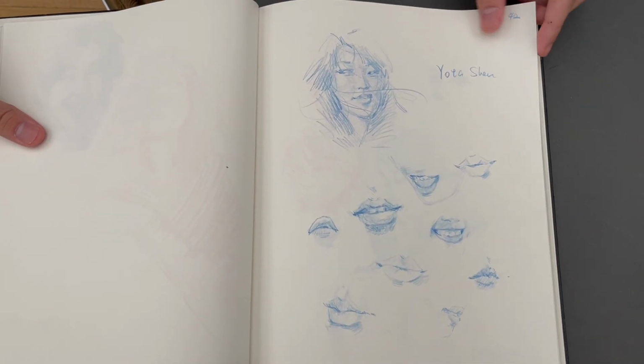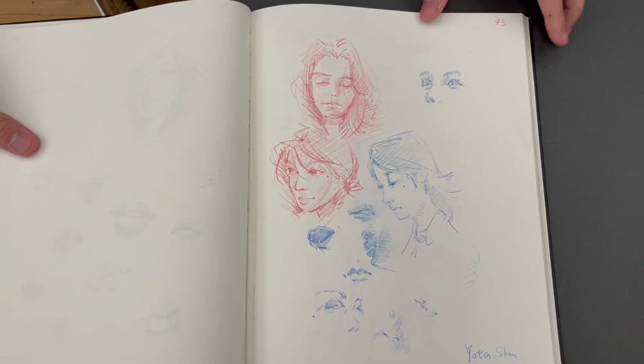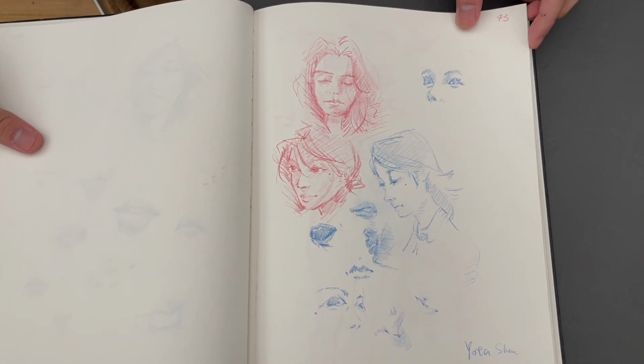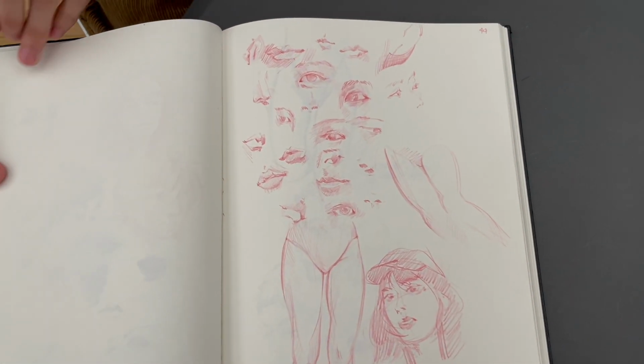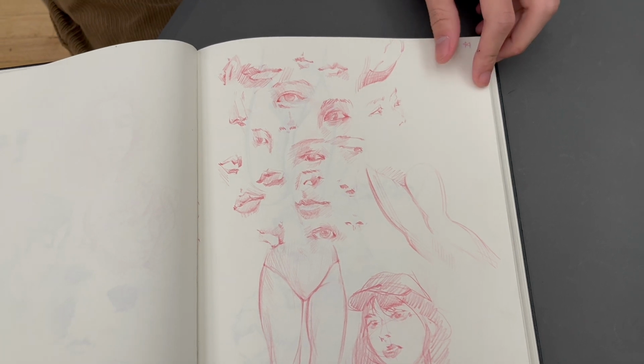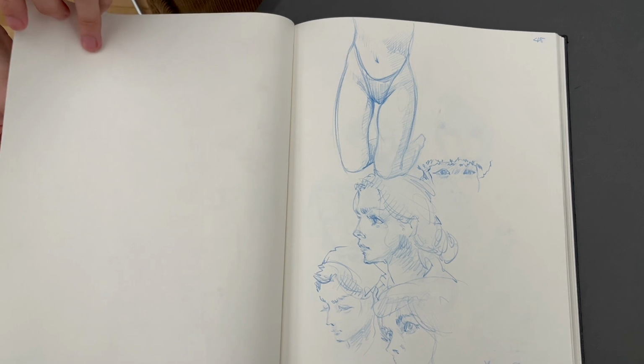Some features of the face. Good. Mouths and mouths, eyes. Eyes, mouth, nose, legs. Beautiful. Wow.